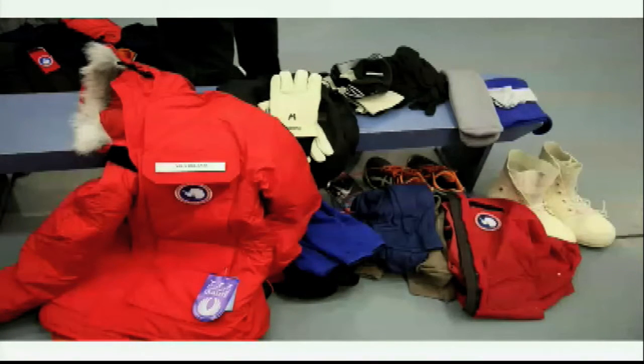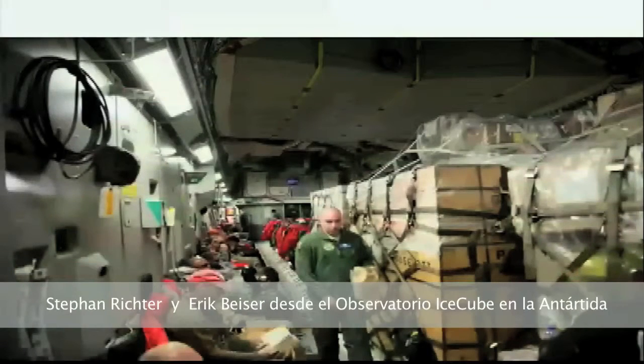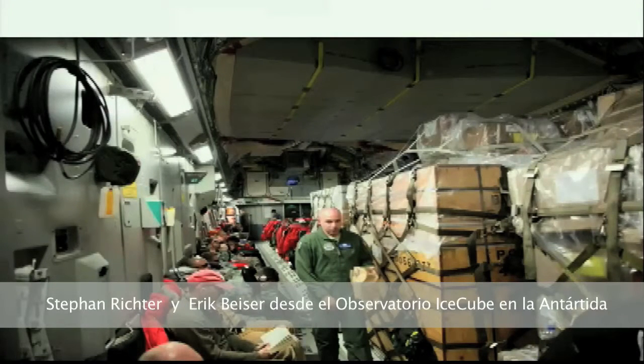So on that picture on slide 13, you see the so-called big red, the very warm red jacket on the left side. Ahí en la foto podemos ver, por ejemplo, la campera esa gruesa que necesitamos para poder soportar la temperatura de acá.